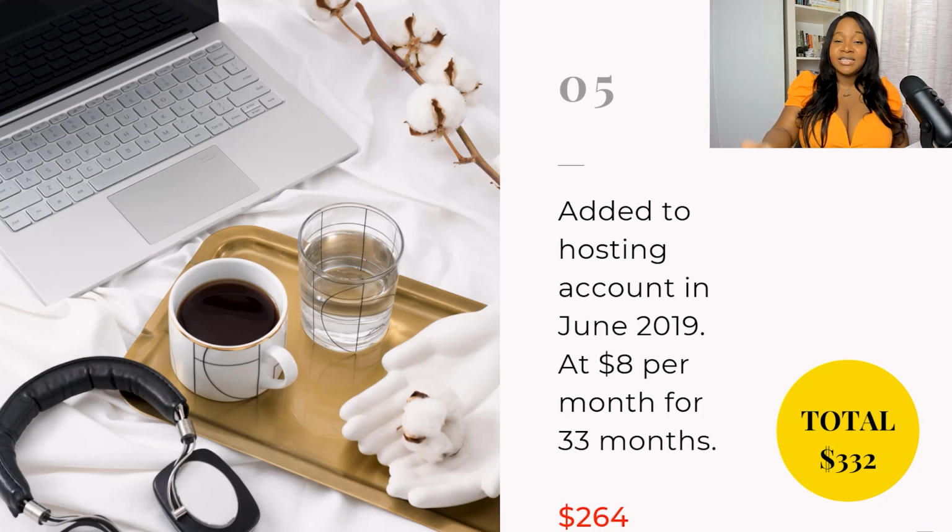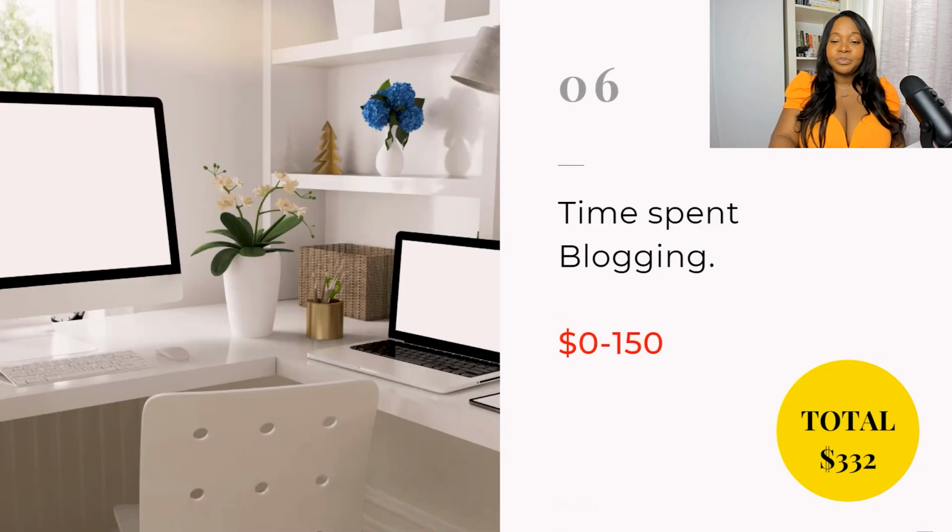So as I said, this is not a cost that I incurred for this particular domain, but you will incur a cost if you don't have an existing hosting package and you're signing up for hosting at first. So that means my total expenses at this point for this website coming to the end is $332. So $332 is what it's costing me now to just purchase and hold on to this domain, and then to add a website with just some content.